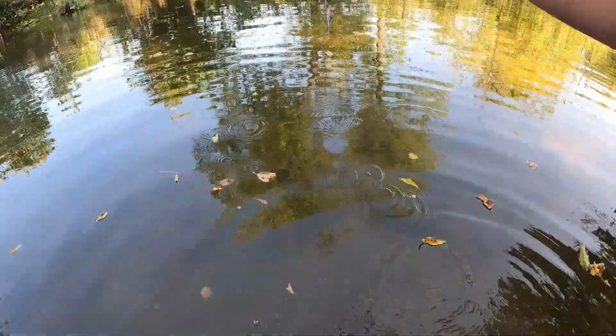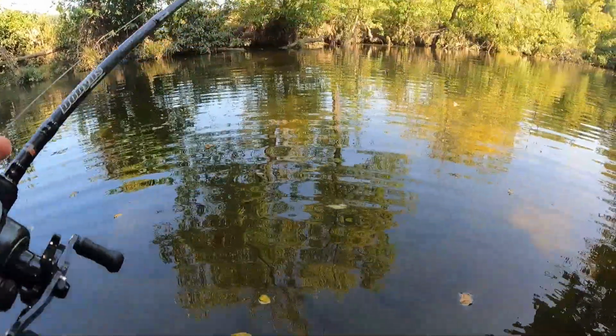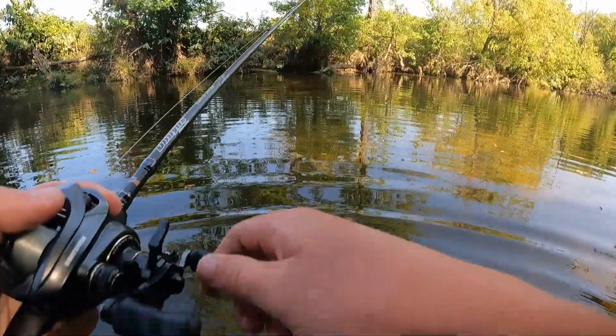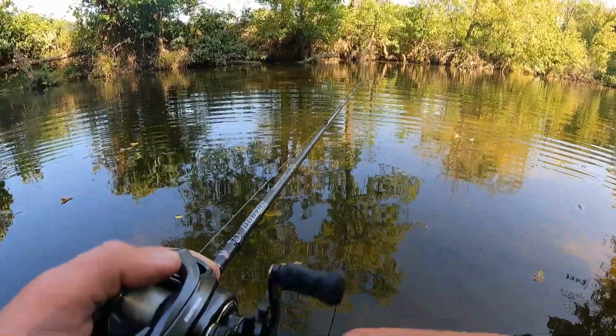There we go. I switched up baits here, throwing this little Rapala minnow, sinking, where it's a little bit deeper here. I can kind of control the depth of what I'm fishing with a little bit better. Sinks pretty fast, a little bit heavier than that spinner. I'm just reeling it right on the bottom.